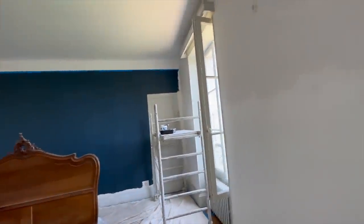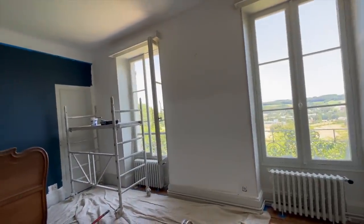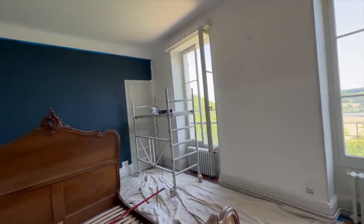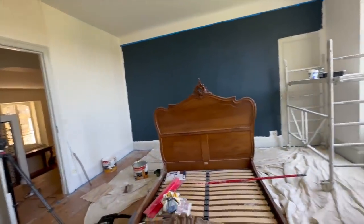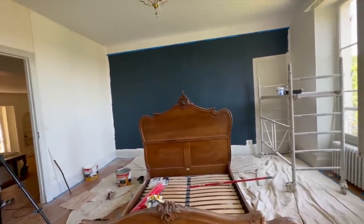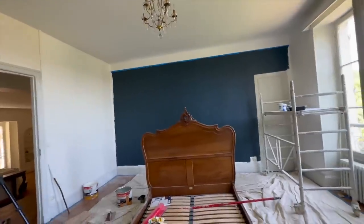Okay, but picture this. Imagine the whole room is like that, and then I get these deep velvet curtains to kind of go with it, maybe lined in gold silk or something. I mean, it would be quite royal, really, very majestic. And then with a navy bedding with maybe some pops of yellow as well, and some gold fixtures. I've already kind of got that a little bit in the chandelier. So there we go.